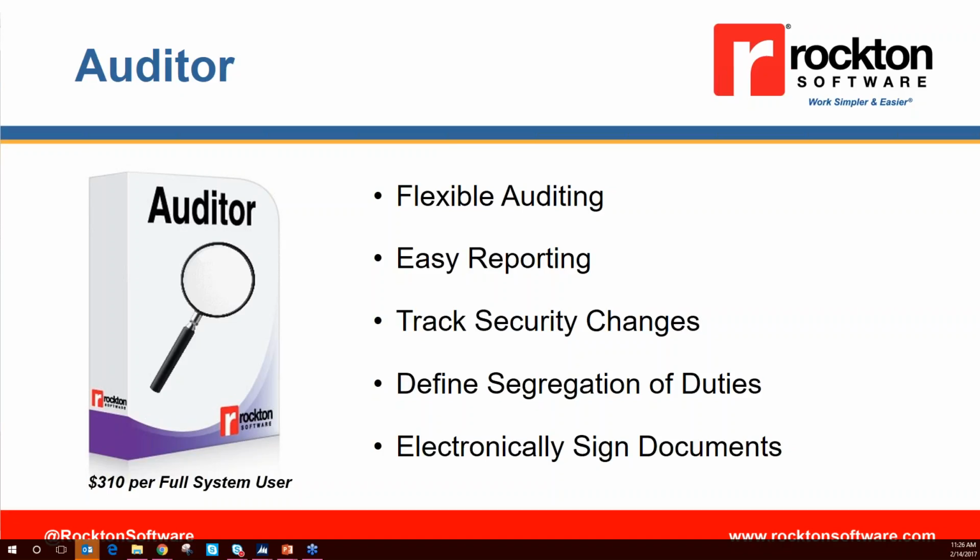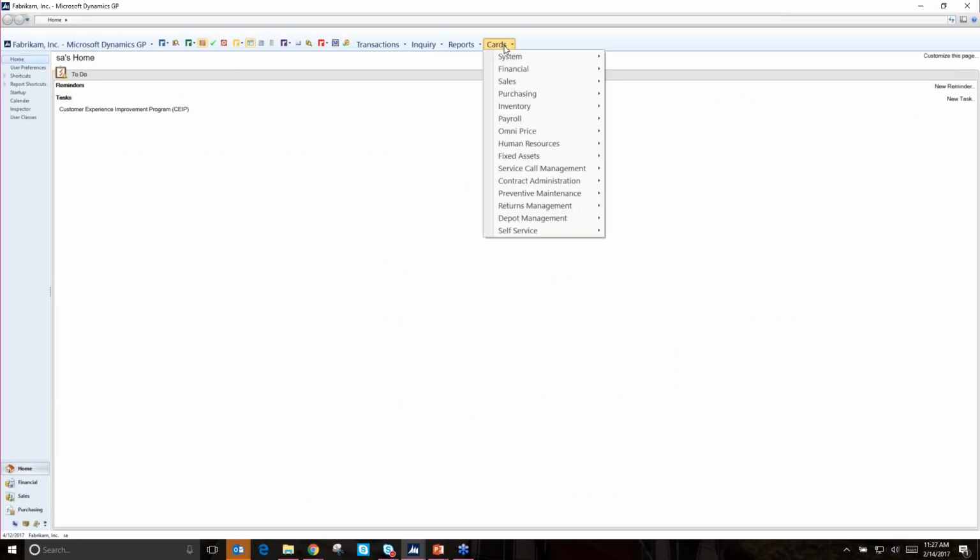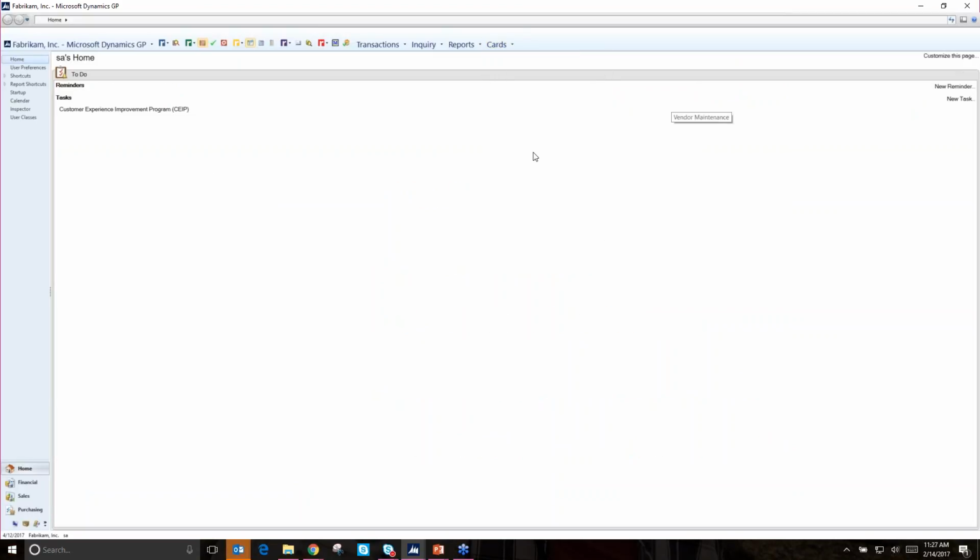So we give you all of that information, probably not the clue information, but we'll tell you exactly what user did it, the date and time they made the change, and then we give you some more options around that as well. So we're going to show you guys how to do some auditing. Jump back over to GP here, and we're going to go grab a vendor.